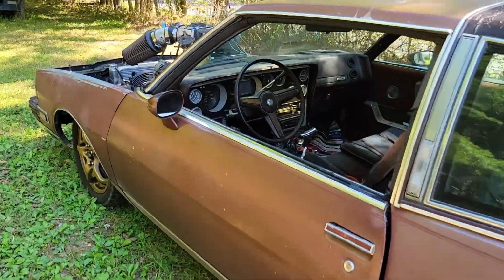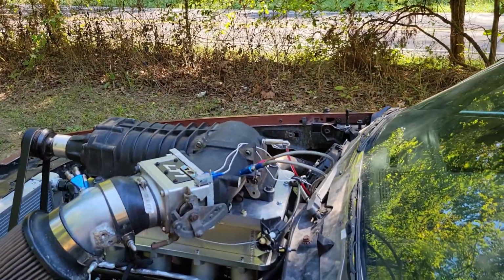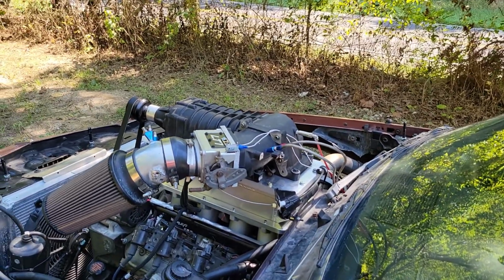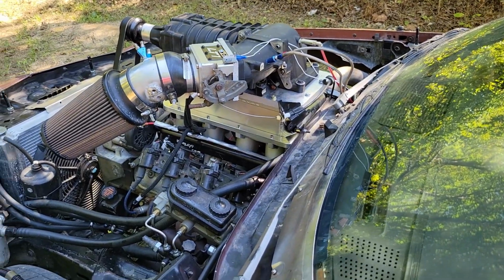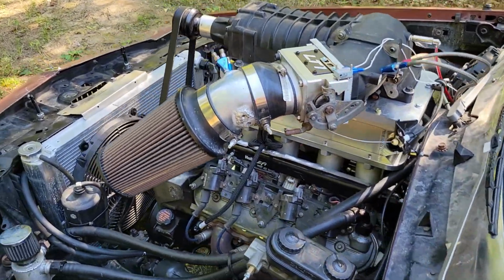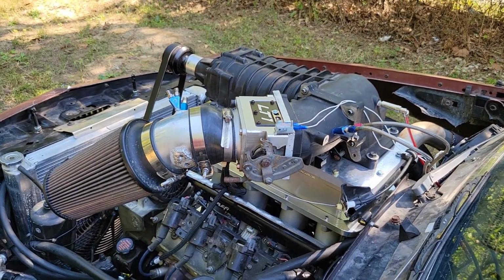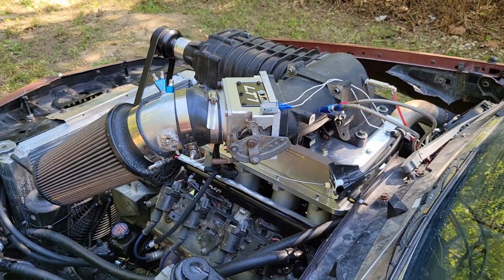All right, so I drove it, data logged it. It's doing better. It's not losing quite as much boost. Now it's dropping from 9 down to 7, so I'm losing 2 psi. I guess I can live with that for right now. What do you do? I think the throttle body's too small, but that'll be the next thing we change.